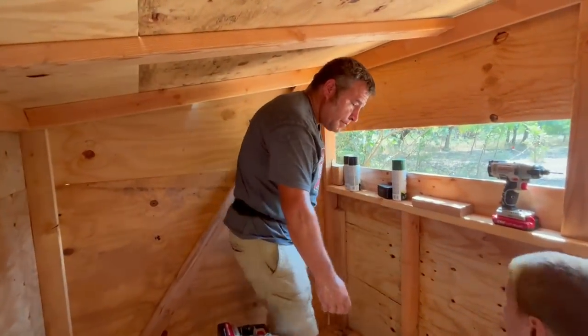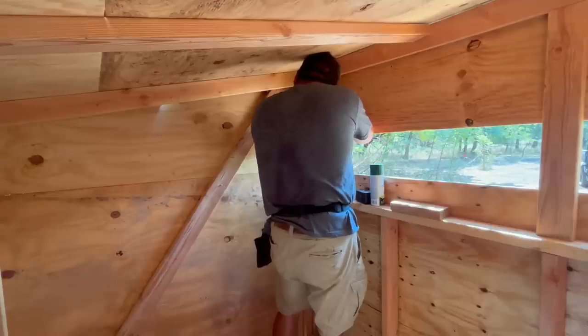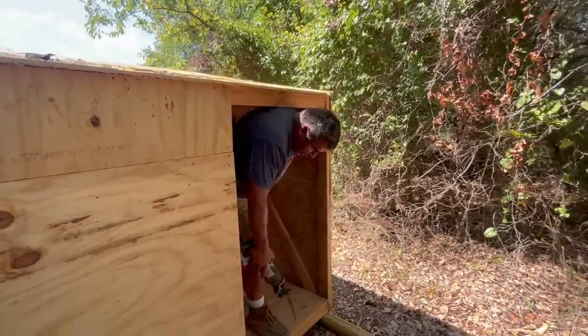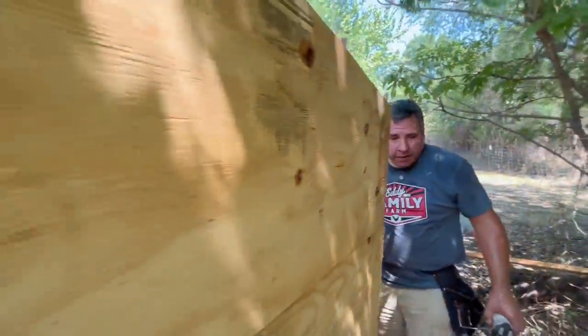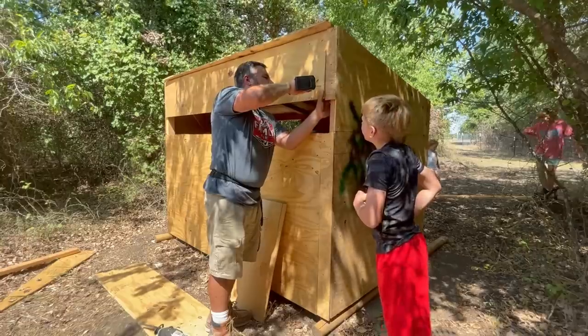See that? We're gonna have to cut all the screws though. The tips, we're gonna cut those. Yeah.